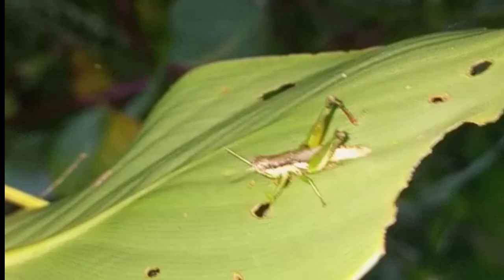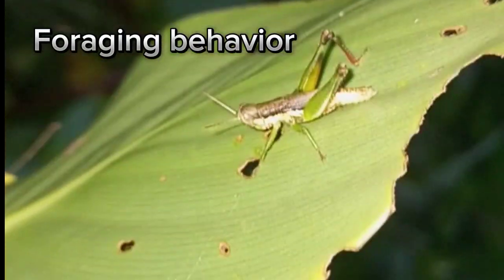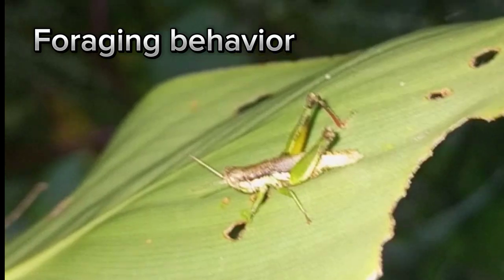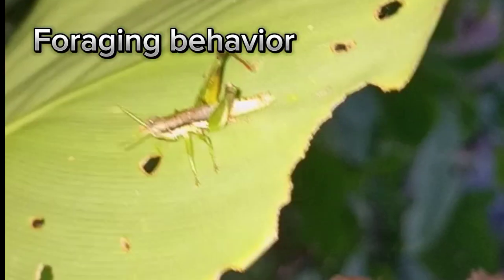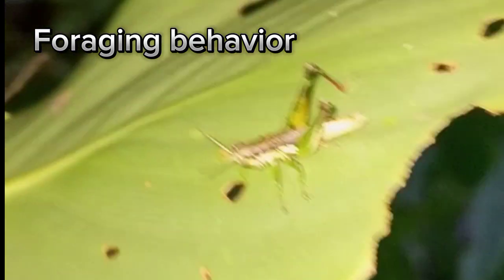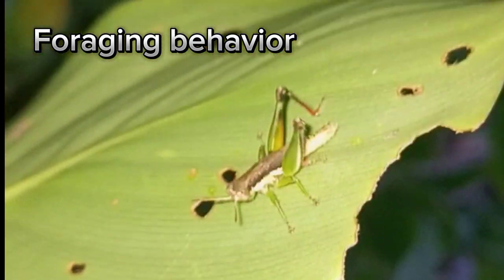Here we observe foraging behavior. The grasshopper is using its mandibles to chew on a broad green leaf, appearing to prefer leaves with smooth textures over those with rough edges or damage. It spends approximately 15 seconds on one leaf before moving to another nearby leaf.